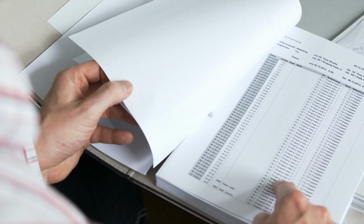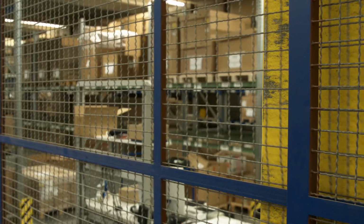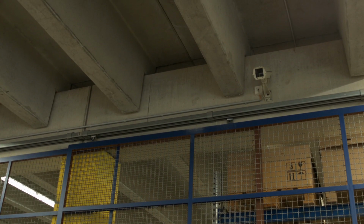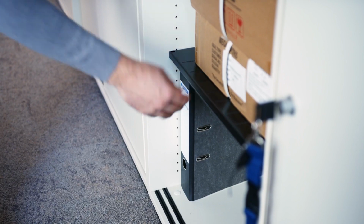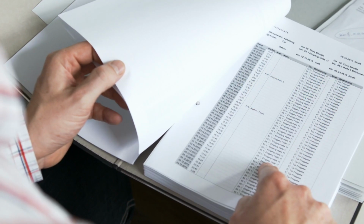If access to the high-value cage is needed by more than 10 persons, the access is to be controlled electronically by card or fob. The access must be logged, and an access list must be in place to limit and verify that access is only granted to designated and authorized personnel.